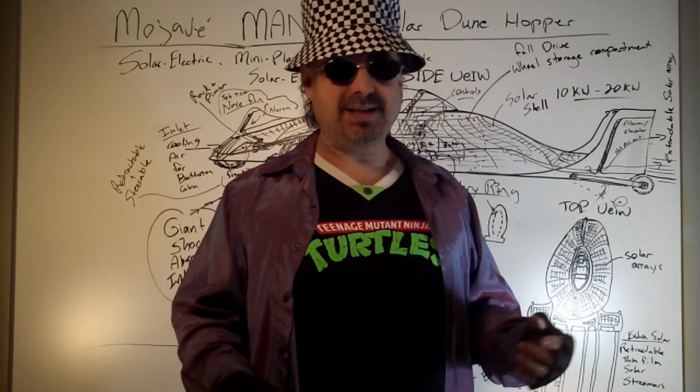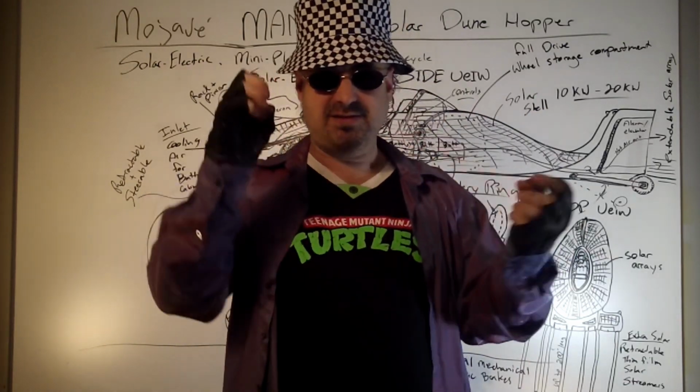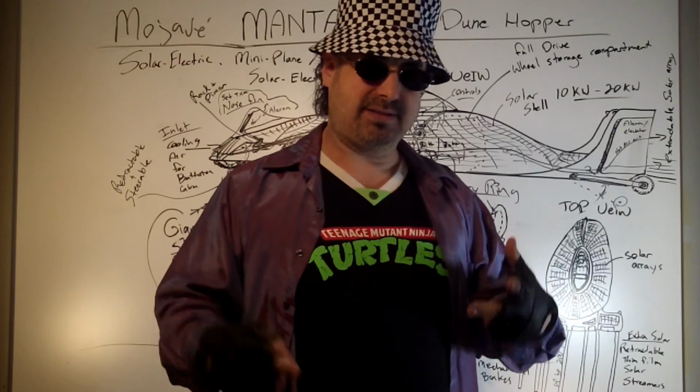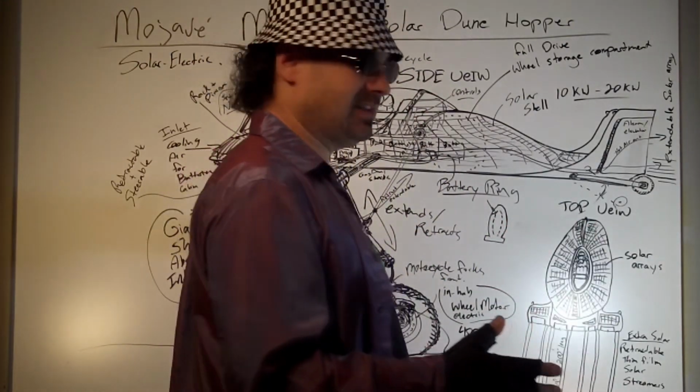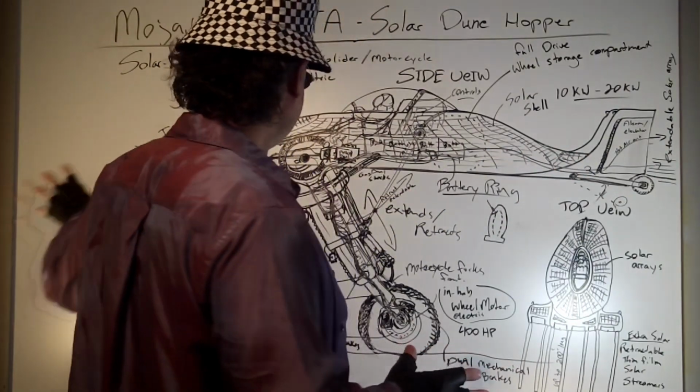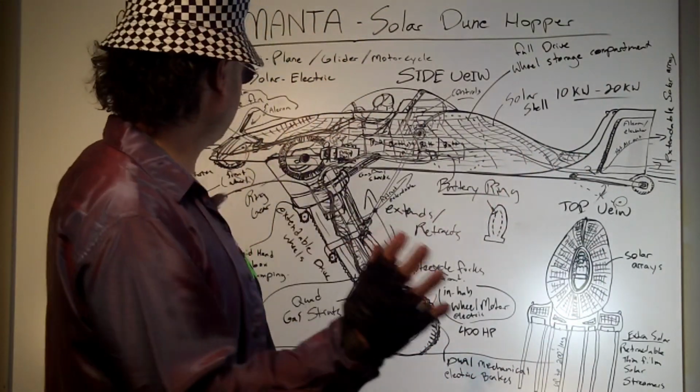And the reason why is because it takes a few technologies. You gotta put them all together, balance them out, so you can have a Mojave Manta. And in this case, I got a lot of ideas in this one. This is like a work of art. This is definitely a work of art.